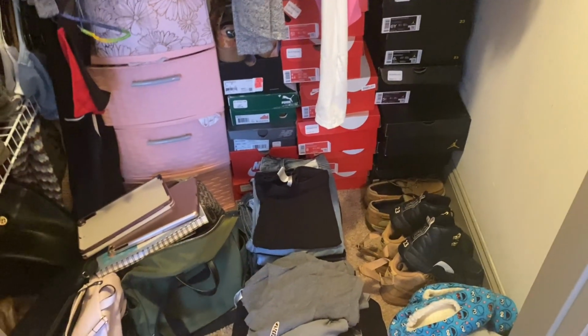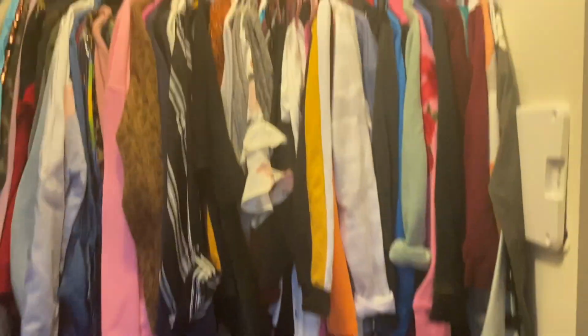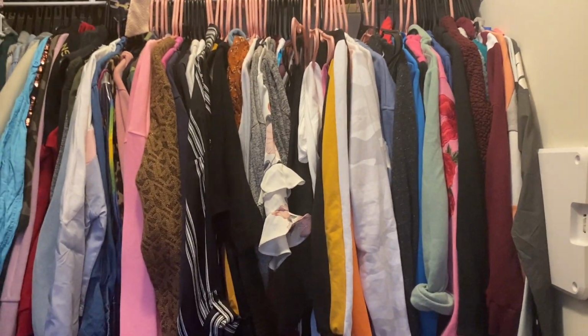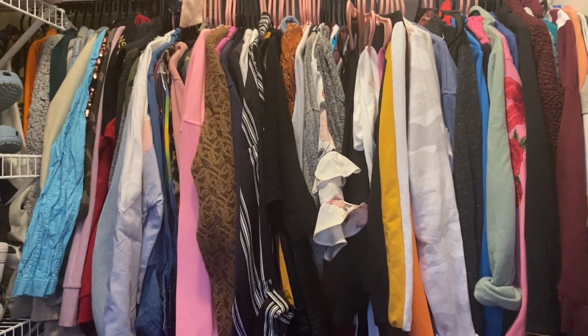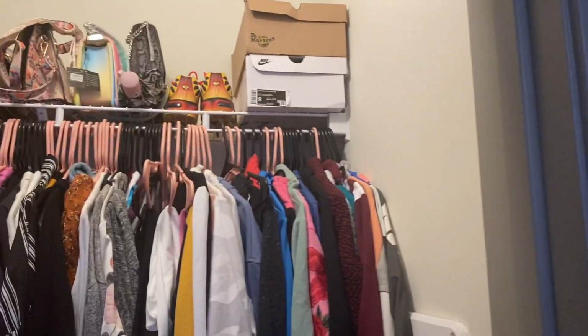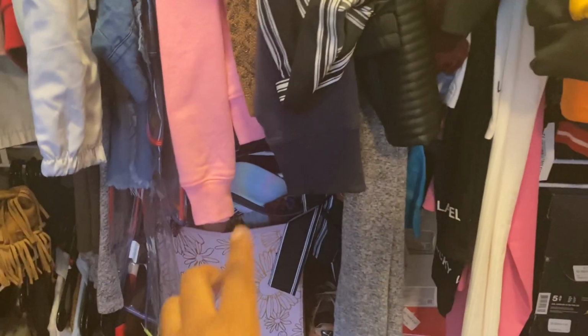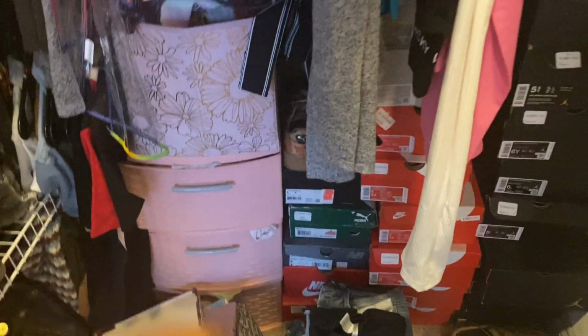I have shoes without boxes. I have clothes that don't fit in my dresser. And then shoe boxes. And I told y'all, all I have is sweatshirts, hoodies, and jackets, and that's all that is in here. So y'all can see I have them on the top row, I have some on the bottom row, and then I have purses and some shoes up top. So yeah, winter and fall is my season because that's when I have most of my clothes. And then I have underclothes and stuff right there.